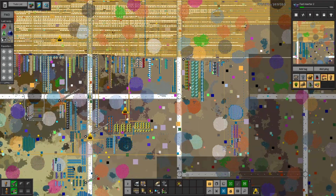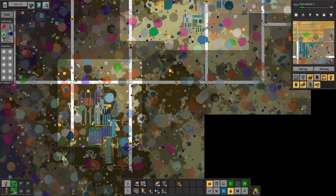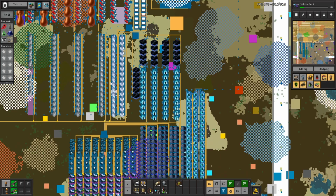And what are we doing? We are doing that here. We are doing it, and you see, it is huge. And this is only necessary for a full belt with stainless steel.